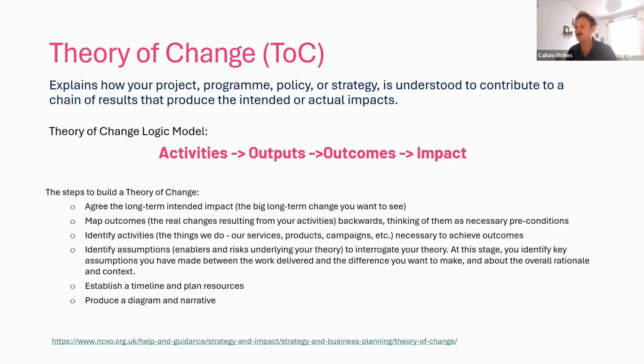And it's one of those that I feel is shrouded in mysticism, but it's actually very simple. It really is thinking through that logical causal chain of what we do on the ground, what we expect that to result in, and what impacts we're looking for that to ultimately lead to. You call that a causal chain model or a logic model. So it's thinking about how the work that we do, whether it's a project, a program, a policy, or a strategy, how we're assuming there's going to be a chain of results that lead to the eventual impacts that we're looking to bring about.